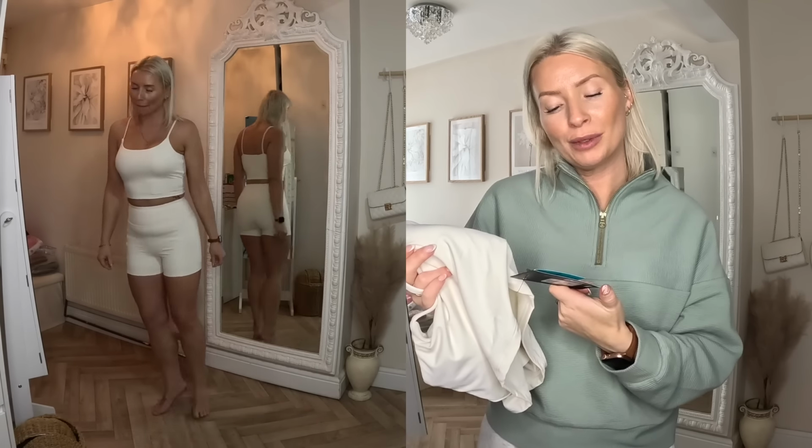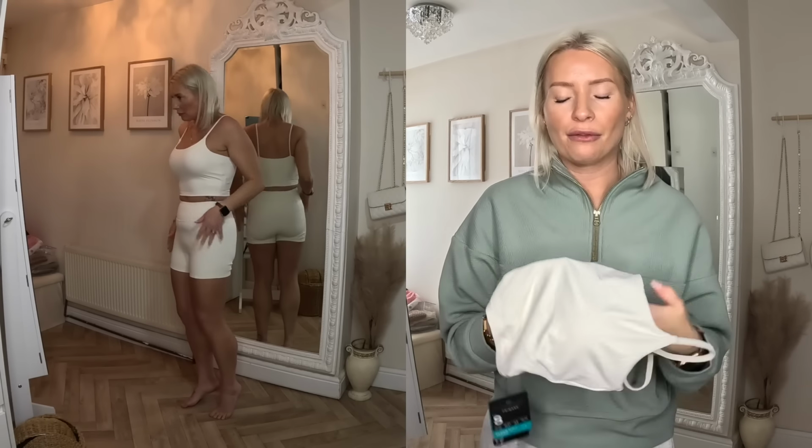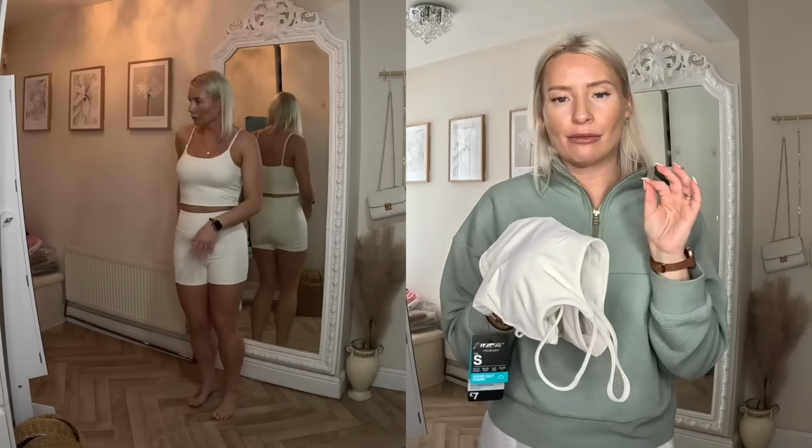So I picked this up in a small. They also have the t-shirt versions of these, which I believe I've tried on in a previous haul, so I know that the fabric is incredible. So I thought I'd pick that up. £7 for the top, £8 for the bottoms. That's £15 for the set. Not too shabby, Primark. Looking forward to trying that on.